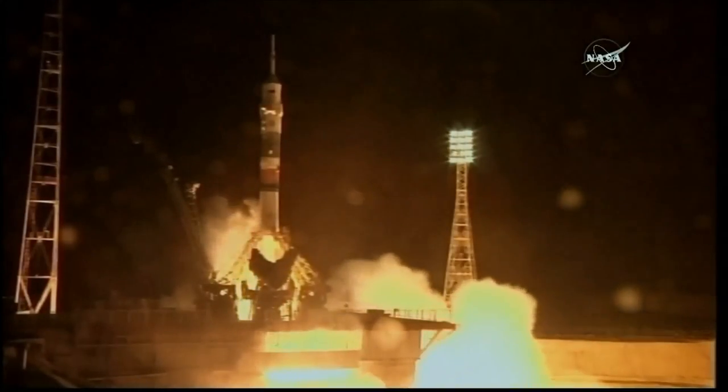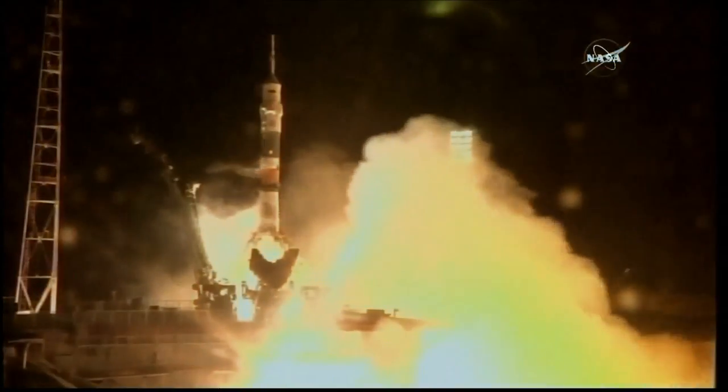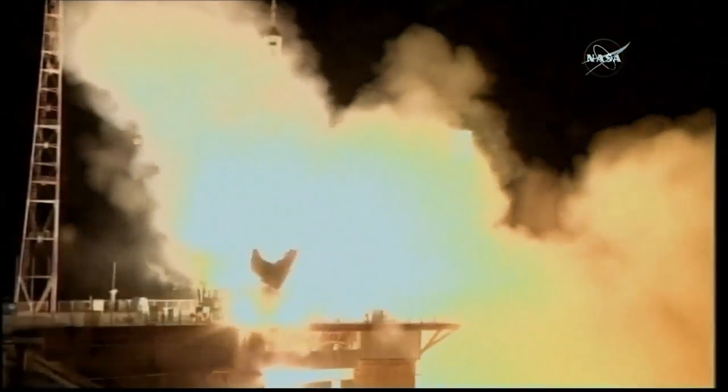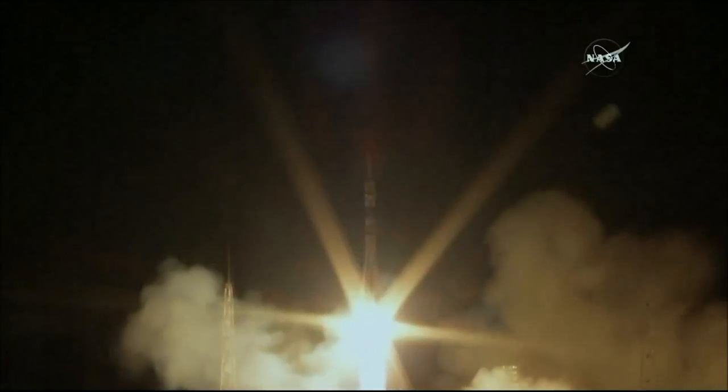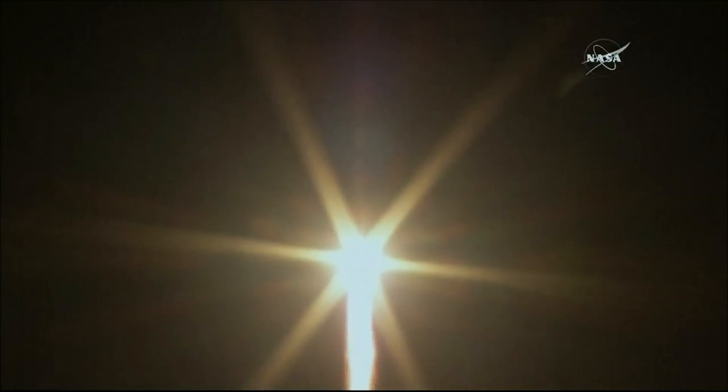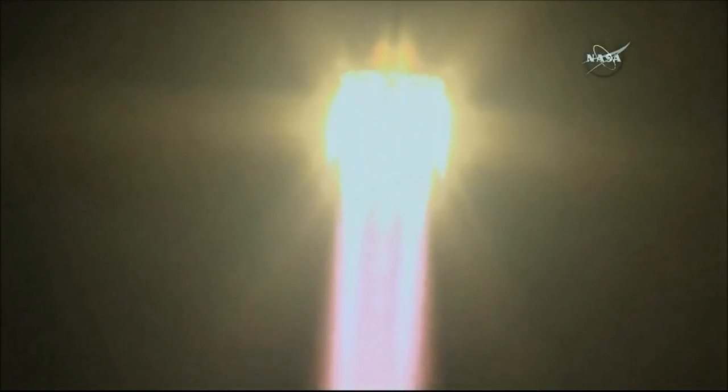The second umbilical tower already separated. Engine at 80% and liftoff. Drew Feustel, Oleg Artemyev, and Ricky Arnold taking off on their way to the International Space Station. Getting a great view of those first stage engines as they light up the night sky. That first stage delivering over 930,000 pounds of thrust.